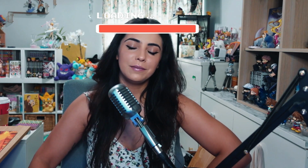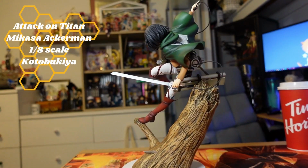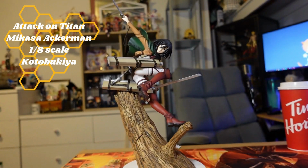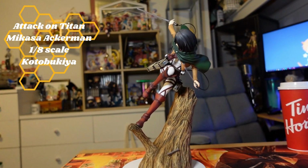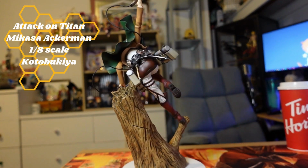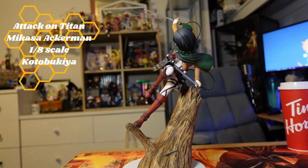Since I already had the Eren and Levi Attack on Titan Kotobukiya ones, I decided to go ahead and pick up Mikasa because she came in stock. And, oh my goodness, here she is. Bam. And I have to say, I do like her. I think Eren is still the best of the trio in terms of figure, not in terms of best character. That's a whole discussion. But Eren, sorry Eren. I do like her a lot.